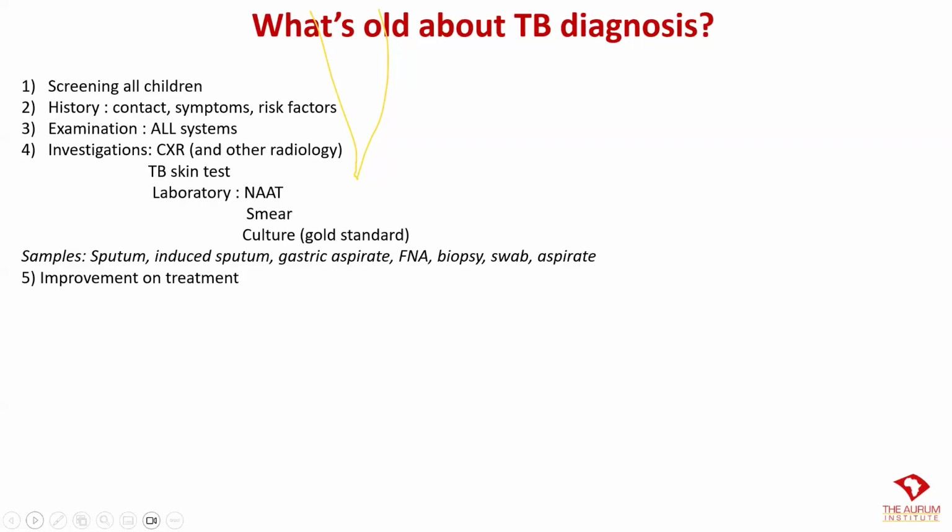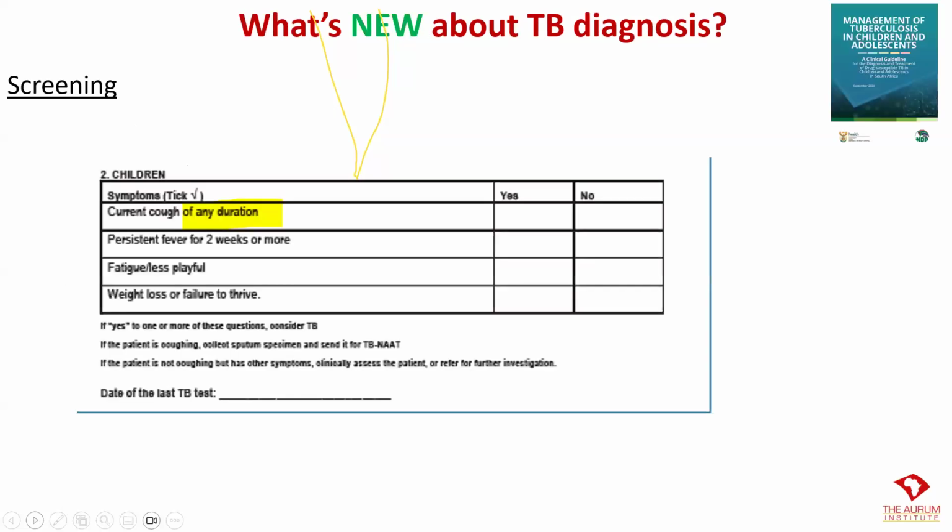So your lab can only really do 3 things for you. It can either do a nucleic acid test, and that's like your Xpert, it can do a smear, or it can do a culture, and there are a couple of different sample types that you could send to the lab. And then one of the other ways that we diagnose TB treatment, as you've guessed, is that the child gets better. And then you realize, okay, we did a good job.